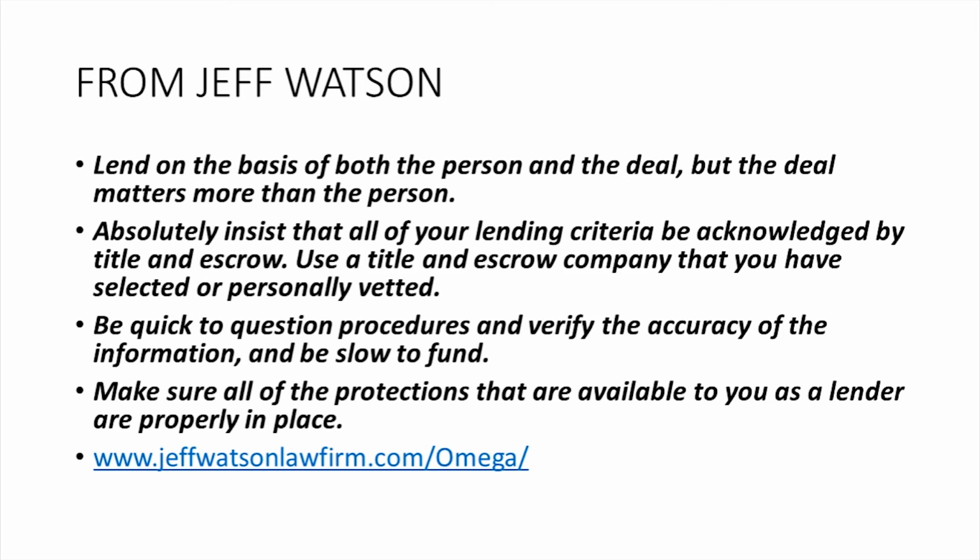Make sure all of the protections that are available to you as a lender are properly in place. And there again, that's the title insurance, the hazard insurance. Your IRA needs to be listed on the title insurance and on the hazard insurance as additional insured. So if anything happens, you're part of the contact process.